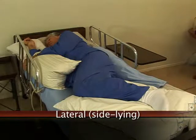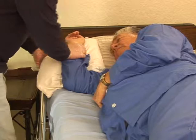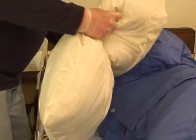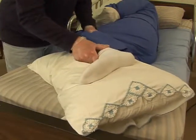Lateral or side-lying position helps relieve pressure on the lower back. It is the best position for someone with swallowing difficulties. Support the head with a small pillow. The arm under the body is in front of the chest bent upward at approximately a 90-degree angle. Support the upper arm and hand with a pillow. The upper arm should be kept in a bent position close to the body. A large pillow between the legs supports the entire top leg, including the ankle.